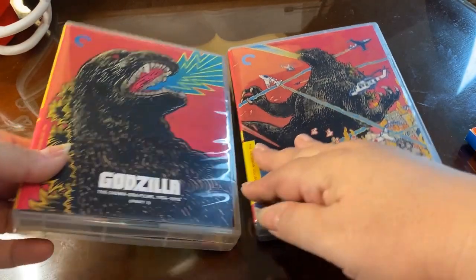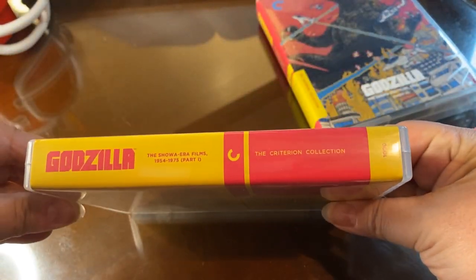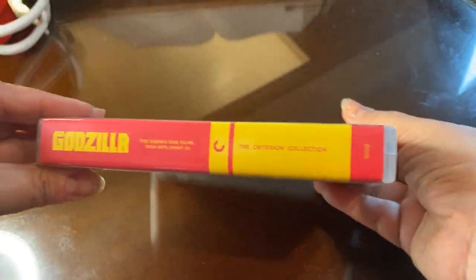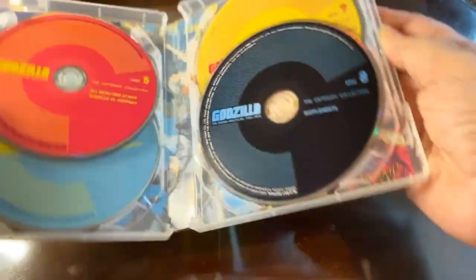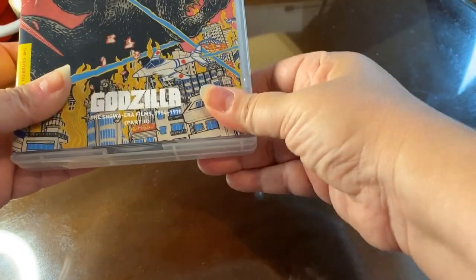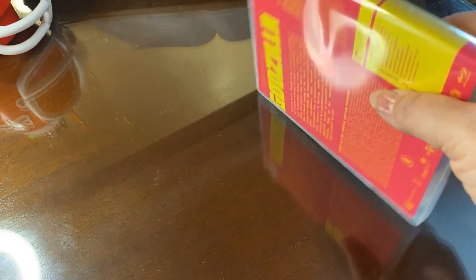Now these two, we'll start with this one. This is the first one, and it's got the first four discs in there. And then this one has the next so many discs in there, up to eight. Great set. It's so fantastic to see all the Godzilla films on Blu-ray like this in one set, for that era. Hopefully they can retain the rights to the rest of the films.